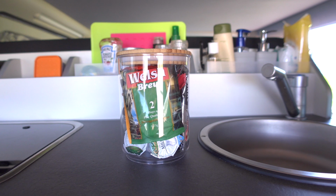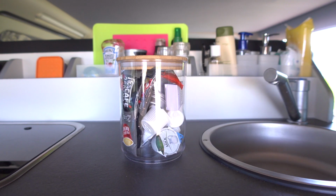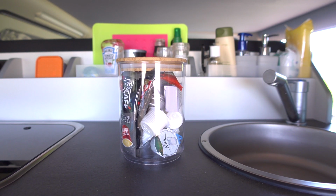I keep a kettle in the van, and this has got everything that I could need to have my cup of tea. I carry these UHT milk cartons, and also I've got a small pack of biscuits, raisins, snacks for the children. So it's kind of a little bit of everything in there.